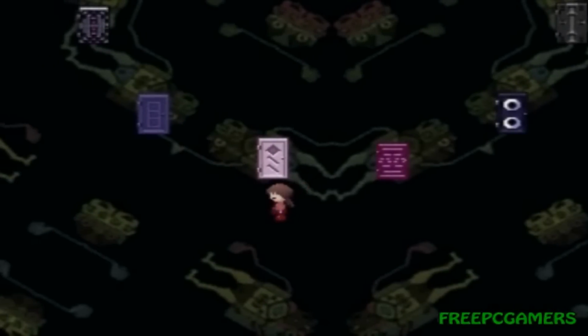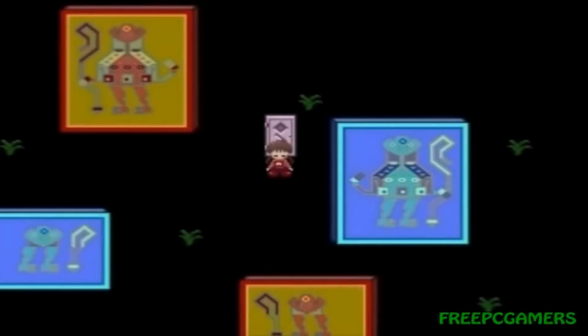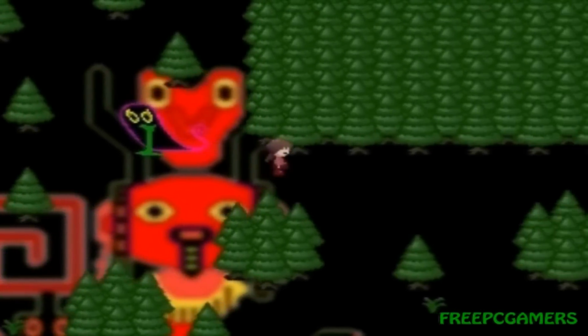But if you persevere through that, you will be rewarded with a mysterious and passionate tale. It's never quite explained, but it's the craziest game, and one that I promise will stay in your head for months on end. It looks like a normal forest.